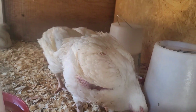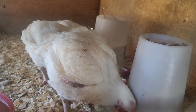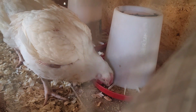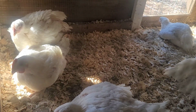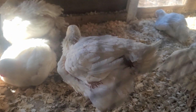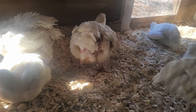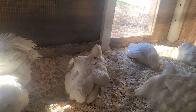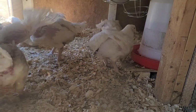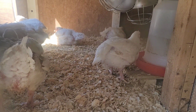But at the same time, I come in here and clean out this chicken coop every day. So for me, I feel like the amount of pine shavings that I'm putting down to cover the entire flooring of the chicken coop is sufficient for these birds. I'm not piling it up thick, but it's adequate. If you're not going to go in and clean every day, then I suggest that you do put a nice thick layer of the pine shavings down.